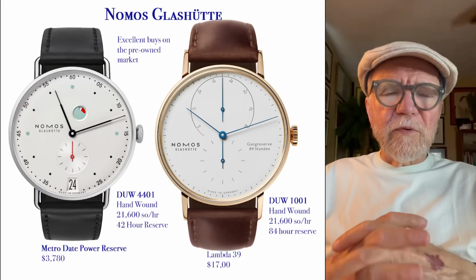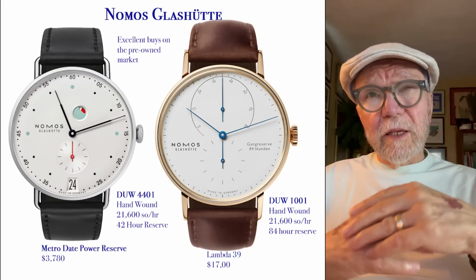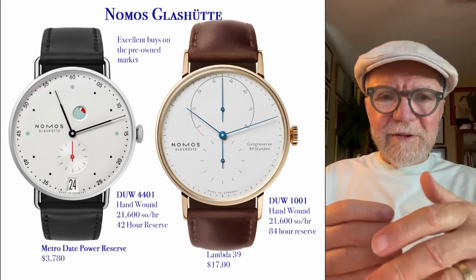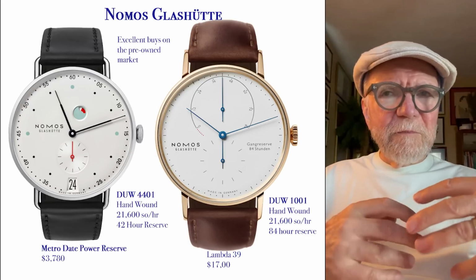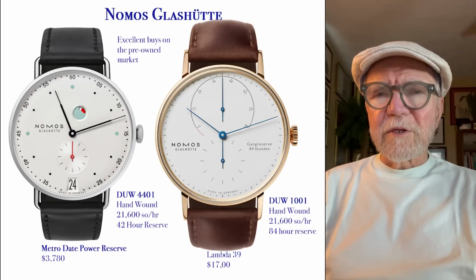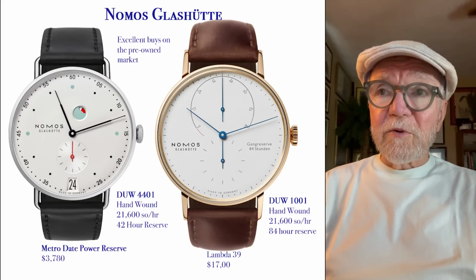They have one called the Alpha. Now, the Alpha is made by Nomos in Glashütte, but they were originally, I think, sort of based on the ETA 7001, because that's what they started with, and then they liked it, but then they wanted to make their own, and so they did a whole bunch of things and changed it to the Alpha, which is pretty much the same as the 7001, but still built by Nomos in Glashütte. It's a little different. Most of the ones they have are called DUW, and it's a German term, and I forgot what it means. But those are really very, very good movements.